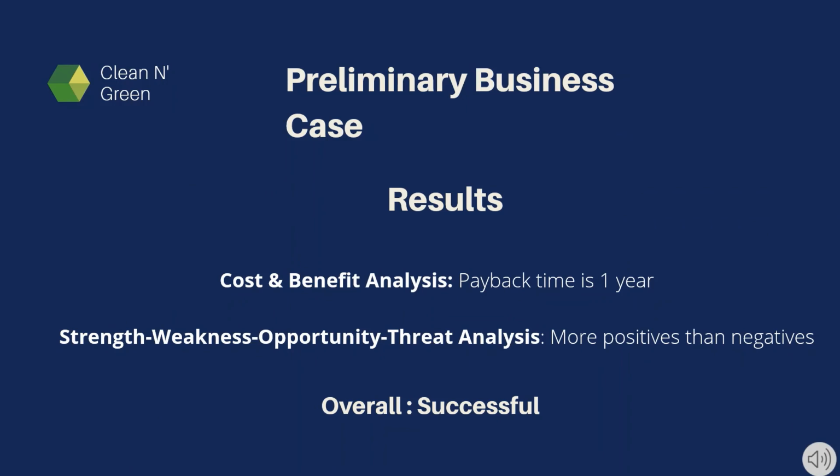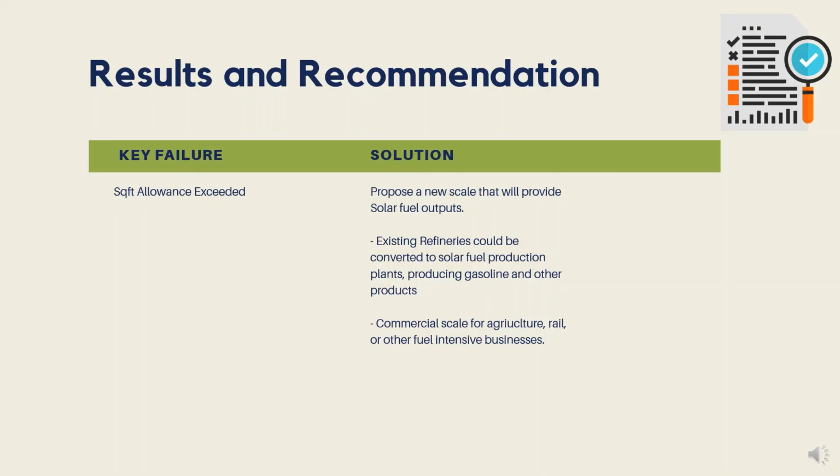Overall, the system seems to be successful, and it also has a payback period of a year, which is good for a new startup. To conclude, we've met most of our requirements except for the square footage allowance that had to be exceeded to get the power that our system required. For that reason, we propose our system on a larger scale, such as commercial, agriculture, rail, and even existing refineries.